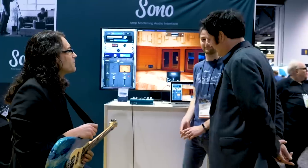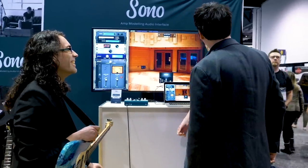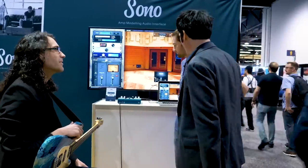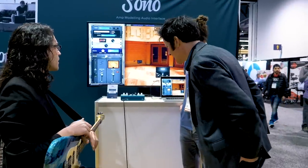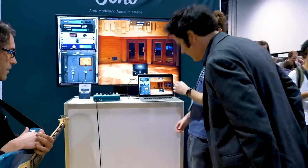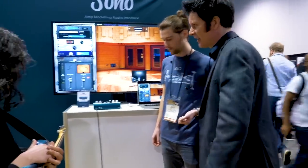Nice. Cool. I like it better without the pedal. I like those pedals, don't get me wrong, but the body from it is pretty massive. What are we listening on? What speakers? We're listening on some Martin Audio speakers at the moment. Lovely, that sounds fantastic. That is sounding good.